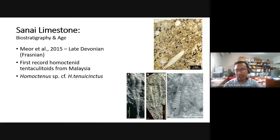Now, we also found other kinds of fossils associated with the conodonts. Some parts of the limestones were rich in these conical-shaped microfossils. They are small, just a few millimeters long, less than 1 millimeter in diameter cross-section. So the shape will be something like this, where they are elongated. But if you make a cross-section, they are circular, right? And they are ornamented with these rings around them, right? So these are tentaculitoids, okay?